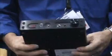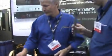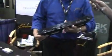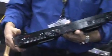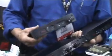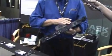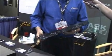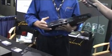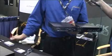And then over to the ADC1, the A to D converter. You got them both here. Yeah, I got them both here. As you can see, we make these products in a couple of different cosmetic configurations. This is the rack-free DAC 1. This is a DAC 1 with the rack mount ears, and they join together with this coupling block. This is the ADC1. It's got a few unique features.